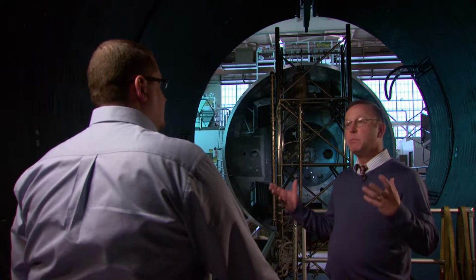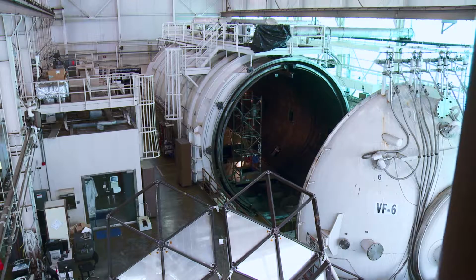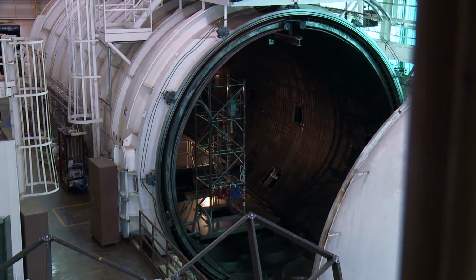Can you give us an idea of the size and scale of this facility? This facility was built to test big systems. It's about 60 feet long and about 25 feet in diameter. And so we're able to accommodate very large structures.